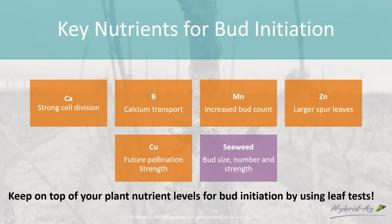Boron, a transporter of calcium. Again, as discussed in part 2, boron is equally or especially important for transporting calcium to the furthest buds away from the center of the plant. Manganese, because of its strong reproductive function, will increase the overall amount of buds forming during this time.